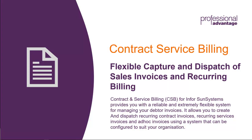The system also allows for flexible recurring billing, where a customer needs to be billed for a certain amount on a recurring basis, such as weekly, monthly, or annually. CSB can be deployed in a Windows environment or directly onto a server as required.